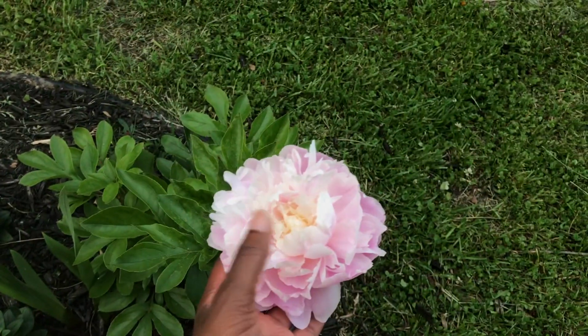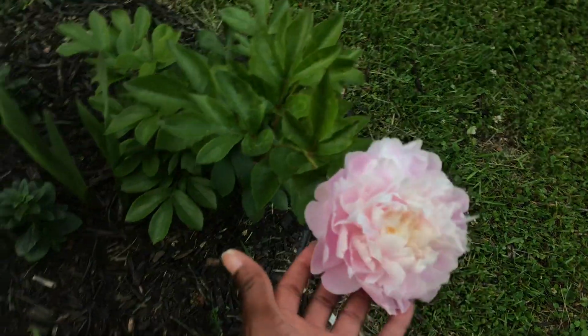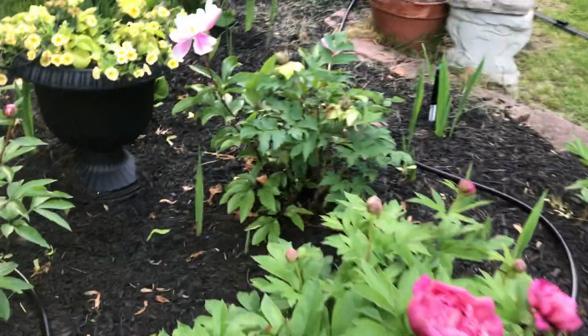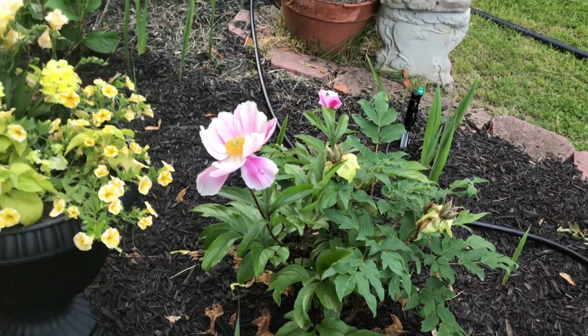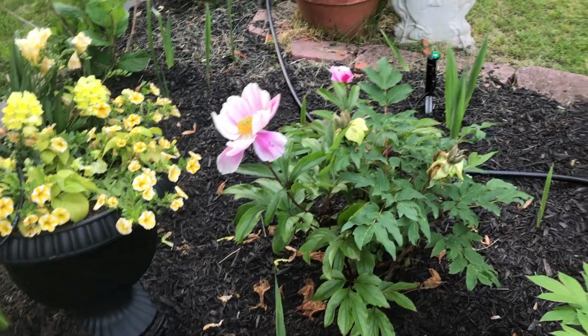This one right here is a Sarah Bernhardt peony. And I think I got a bloom last year. I thought there were going to be more on it this year, but hey, whatever. This is an intersectional peony. That right there is a tree peony, and then there is a single bloom, and that is the rootstock coming through. I guess I didn't bury that one far enough, so I'm going to have to pull that sucker off, but it is kind of pretty.